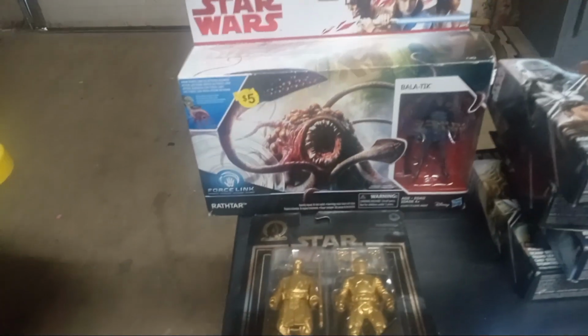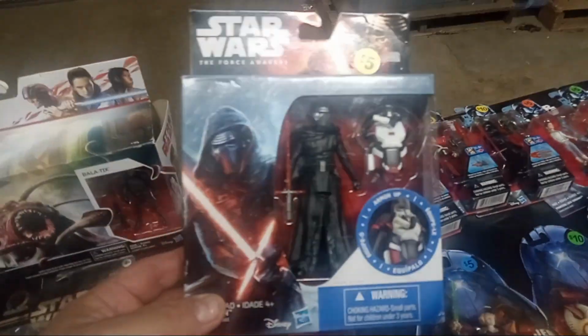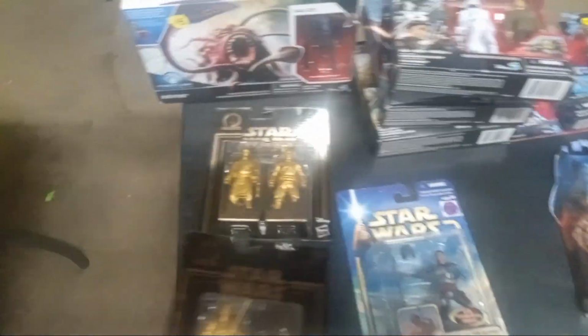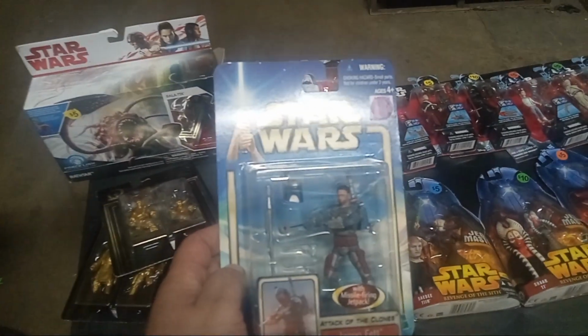So let's just kind of get into it. There's a lot of modern Star Wars stuff. So there's that. These 2 packs, which none of these are my prices right now, but hey, that's about what I would sell them for anyway. The double packs were 10 and the singles were 5. These are kind of cool. There's Darth Maul and Yoda, Boba Fett, and Mace Windu. Wandu, whatever he is. Got this one, Jango Fett, which is kind of cool.